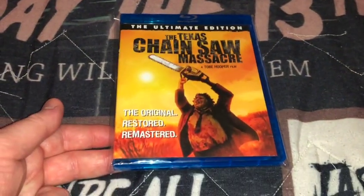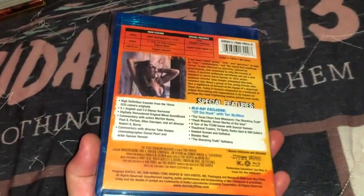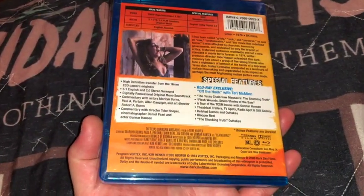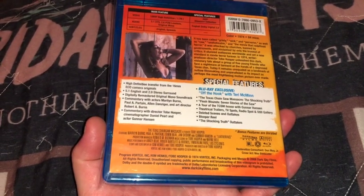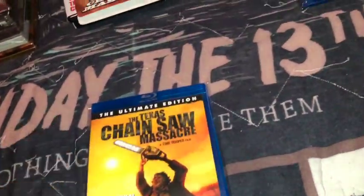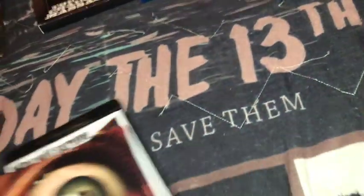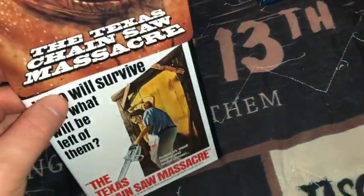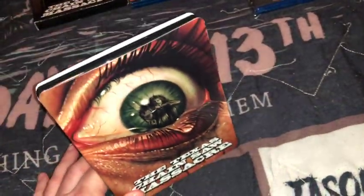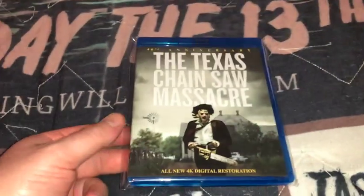And then we have the Ultimate Edition. This was also put out by Dark Sky. And this was a couple years ago, a few years ago. Actually 2008, this was released on Blu-ray. See, I lose track of time so fast. The older I get, the faster time goes, man. Wow. Let me see if I can put this slipcover back on without damaging it. I'm just being cocky now, doing all this with one hand, but I got used to it over the years.